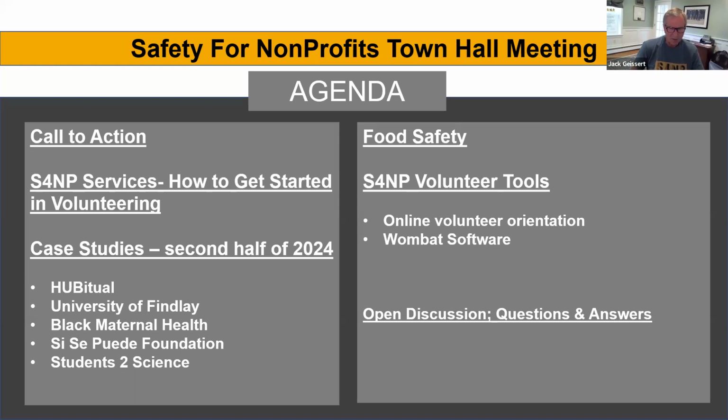Going down through the case studies, one out of Arizona on the Navajo Reservation, University of Findlay, Massachusetts work with the Black Maternal Health Organization. And then we have two examples of STEM organizations and some of the support that we're providing there. Then we're going to review some of the new tools, including our food safety posters and information that's pertinent to the nonprofit sector. Stephen's going to talk about our Wombat software and the tools available there. And then we're going to be open for questions and answers.